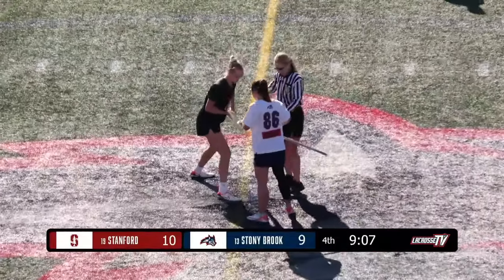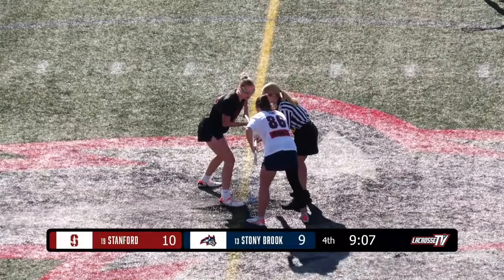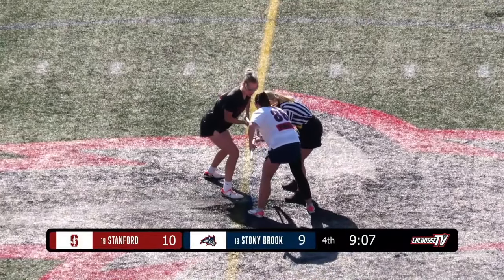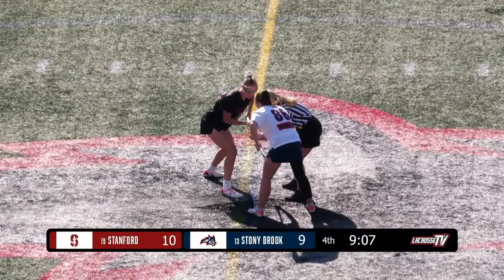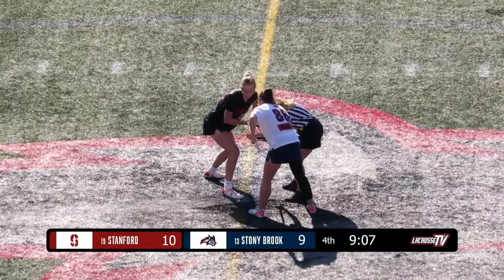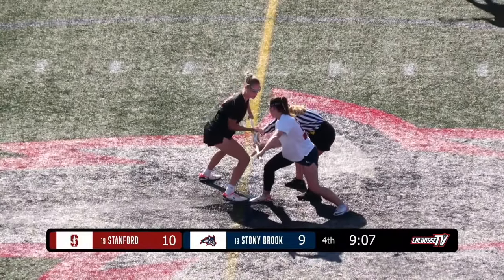And that's a big goal there for a freshman. She's absolutely stepped up for the Seawolves here so far this season. She's been doing a great job in between the 30s. She's actually on the draw circle for this next draw right here. But that is a massive goal for 35 in white. Huge play for Stony Brook.